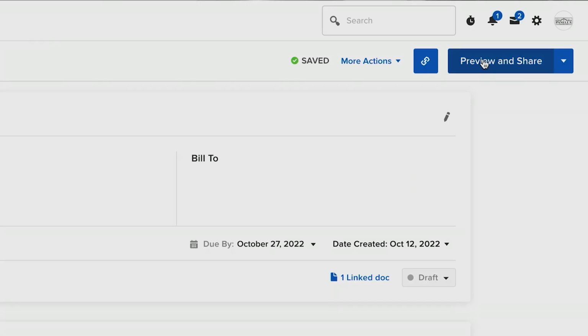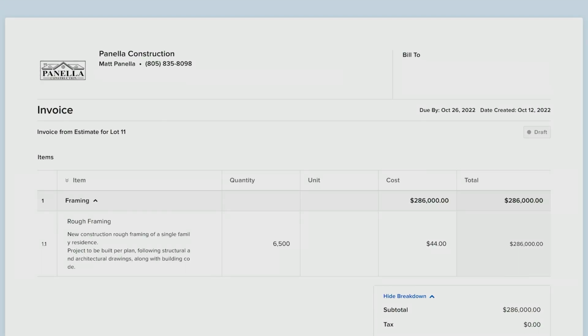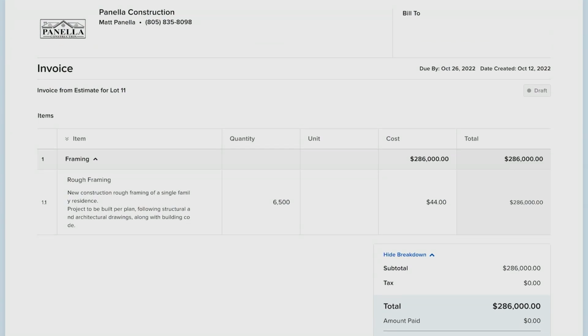So if you're anything like me, you wanna see what your client's gonna see before they actually see it. Does it look good? Is it professional? Can they understand it? Let's hit preview and share. We can see exactly what they're going to see. This invoice looks great. You have everything there that needs to be there.